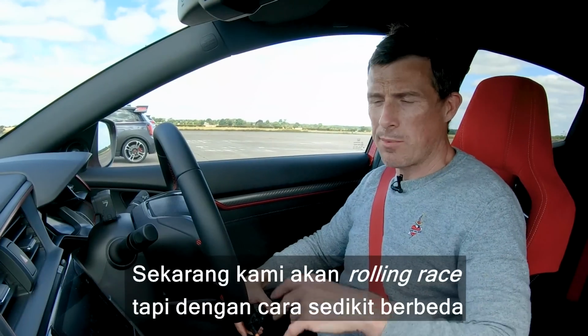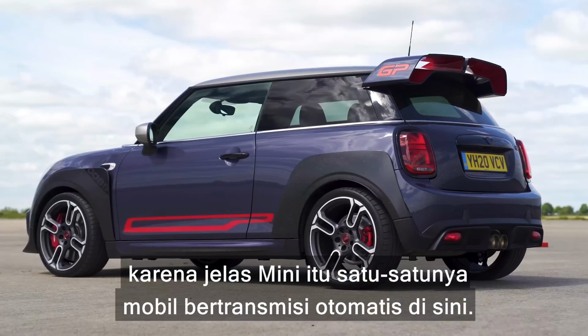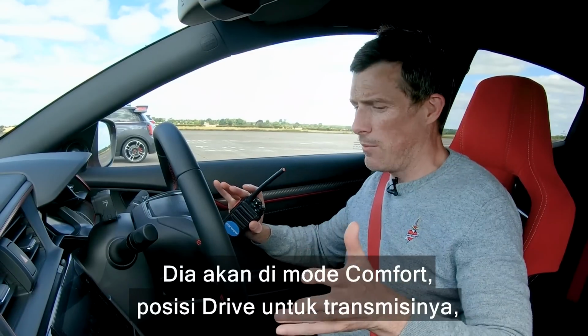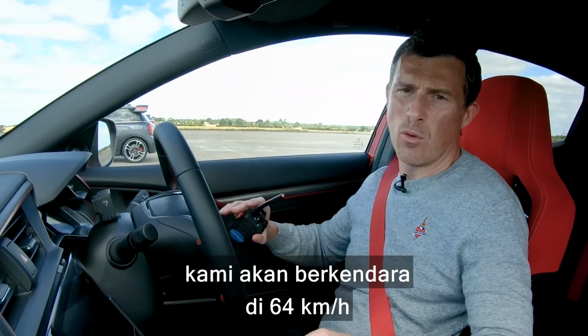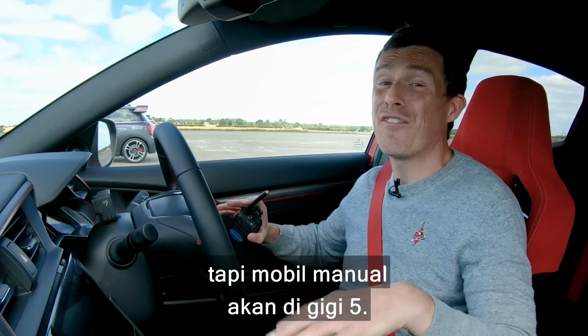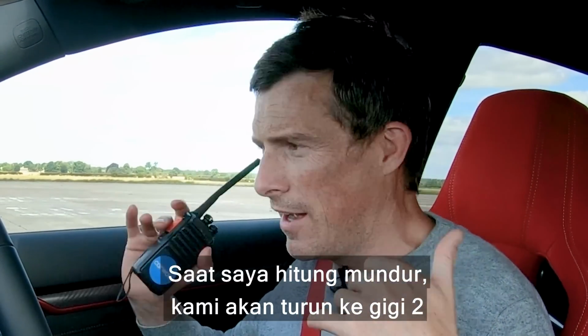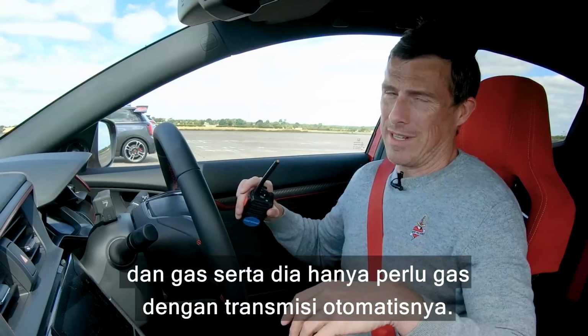Now we're going to do a rolling race, but we're going to do it a little bit different because the Mini is obviously the only automatic car here. So it's going to be in comfort mode, in drive in its automatic gearbox. We're going to be pootling along at 40 miles an hour, but the manual cars are going to be in fifth gear. And then when I count it in, we're going to have to change down into second gear and accelerate, and he's just got to kick down with his automatic gearbox.